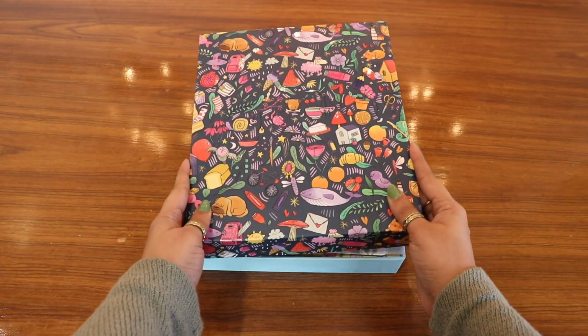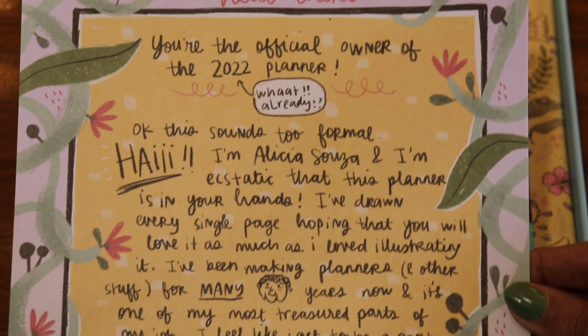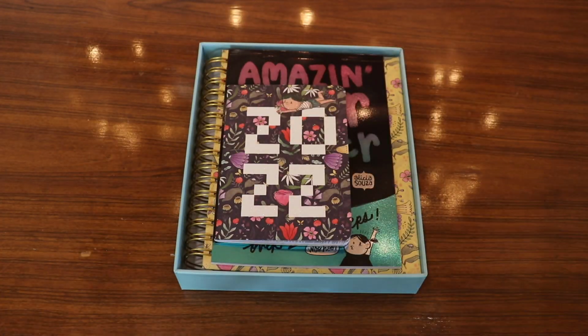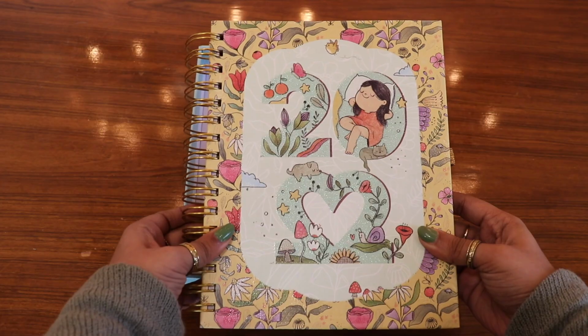Finally, we come to the 2022 planner. The box is beautiful as always. It also has the glossy textures. Again, impeccable quality, gives this planner a very premium look, and I would expect this too considering the planner is the most expensive it's ever been this year.